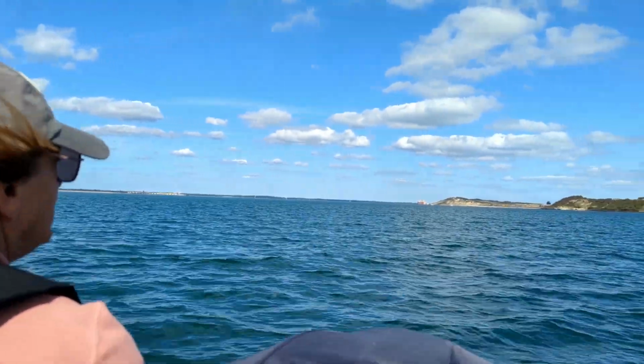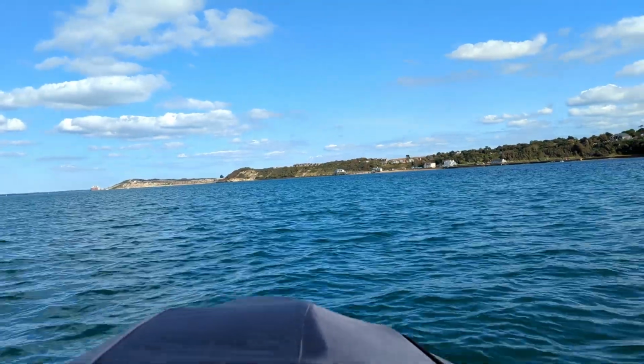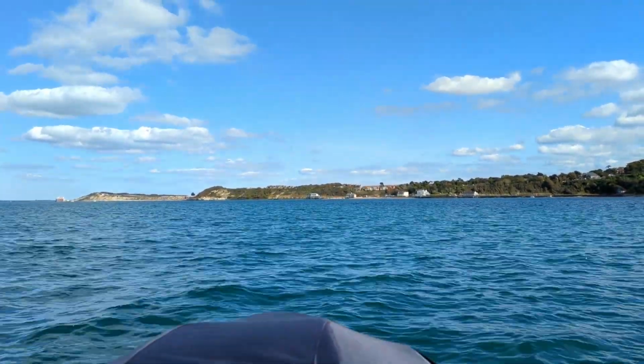Making our way from the Needles, it was time to stop off for lunch. We had chosen the waterfront, as we knew that we could beach close by.